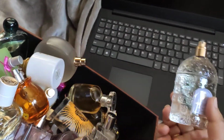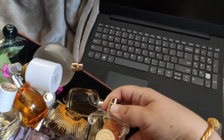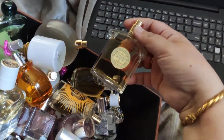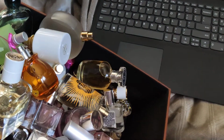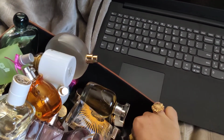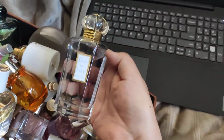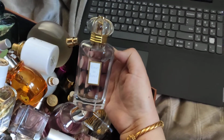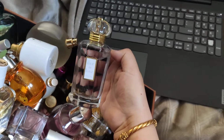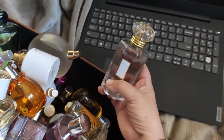Though I also have, let me see, Le Bleu, but I just pretty much have it just for reference. Let me see. Here is Oscar de la Renta Live and Love New York version, 3.3 ounces. It's a nice floral. I'm not really into florals, but it's not bad.